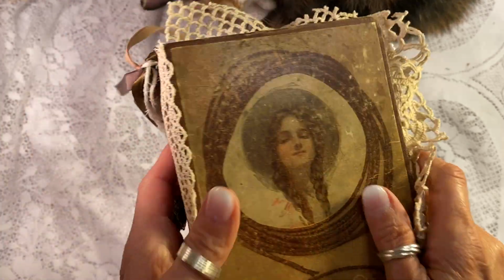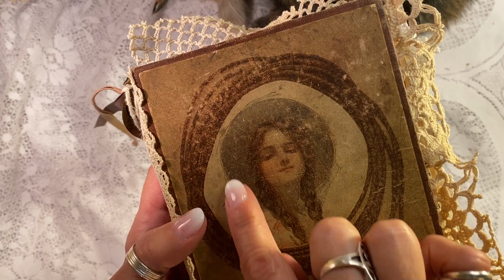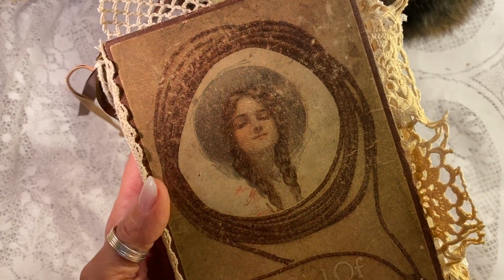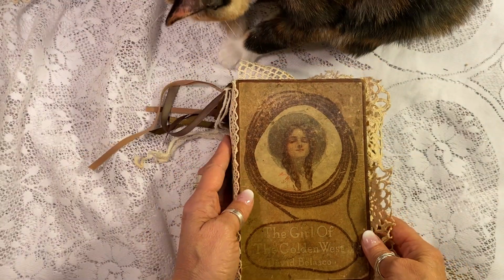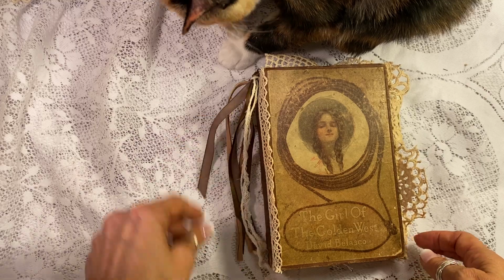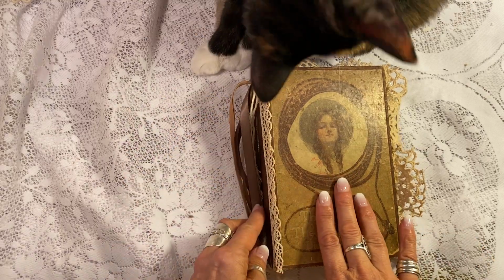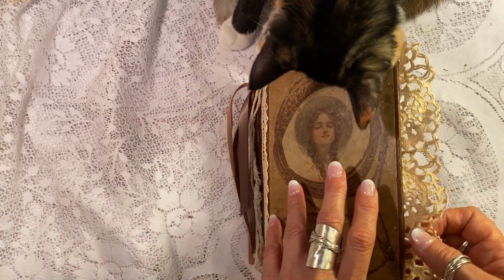It's all still intact with the spine in the back, with this lovely image of the girl with the hat on here and her braided hair and the rope lasso. It's fabulous, and I love how worn it is. I've never seen this cover before, and I'm in love with it. I just did some simple ribbons to match and some vintage crochet down the sides here.